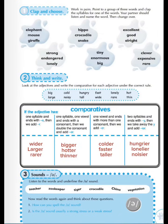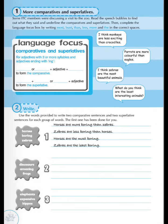Exercise number 3. Sounds. Listen to the words and underline the A sound. Let's read and underline. Teacher, zookeeper, tiger, crocodile, China, vegetation. Now, read the words again and think about these questions. We already read the words. Let's answer the questions. Number 1. How can you spell the A sound? Number 2. Is the A sound usually a strong stress or a weak stress? A weak stress.